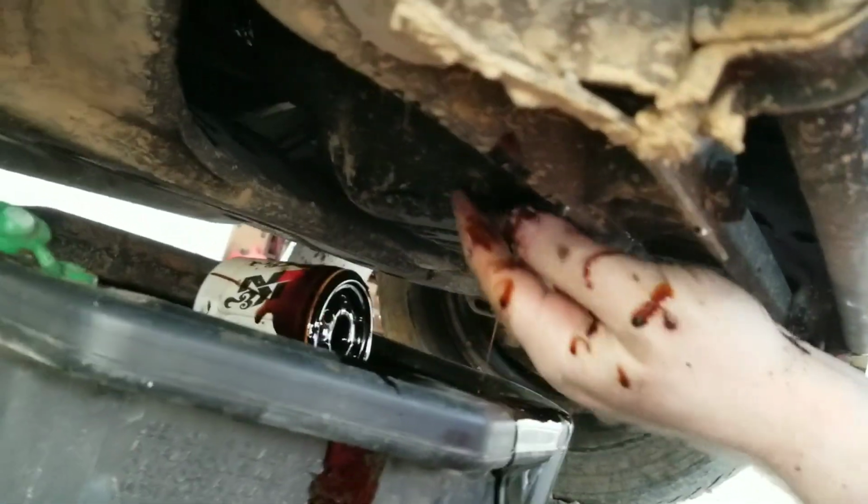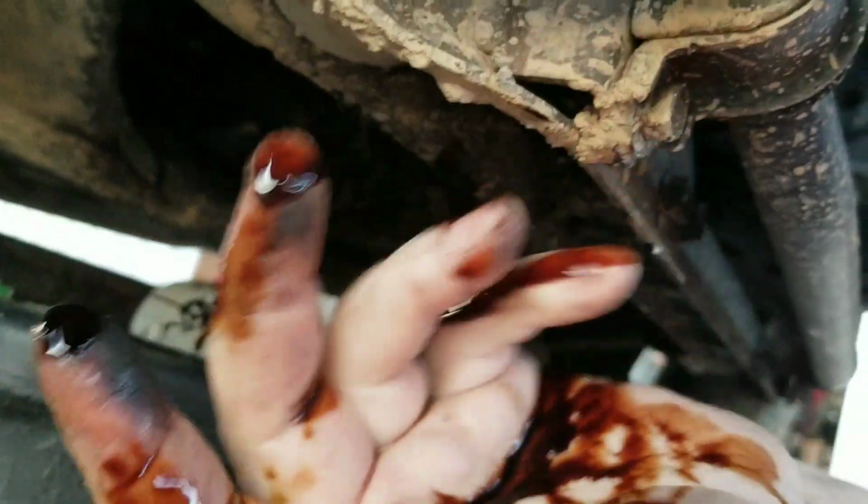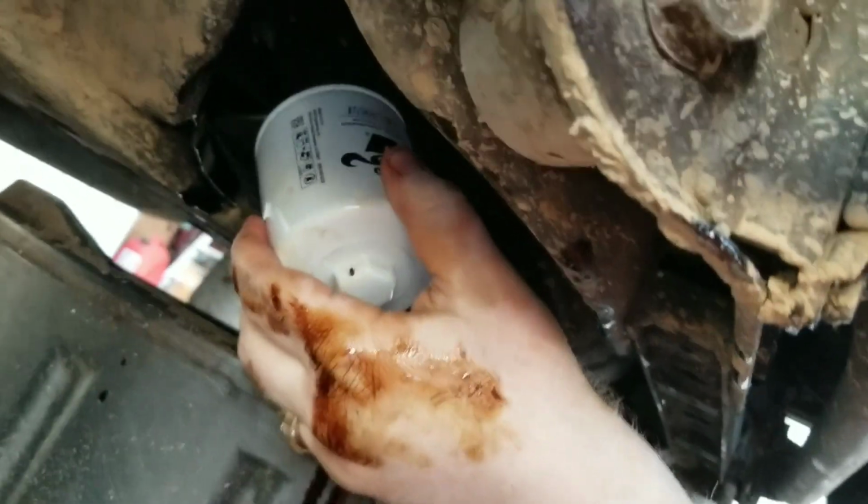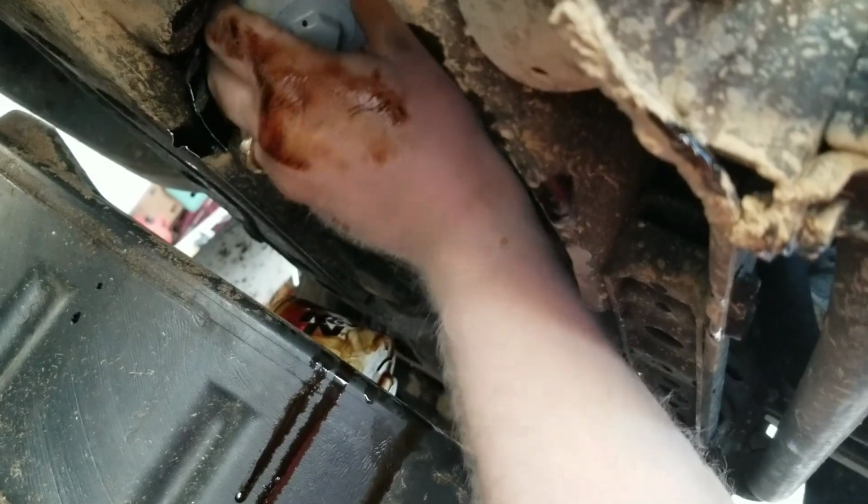But once I have that loosened slightly, I don't have any trouble spinning it off. What I try to do is give it a quick spin and get my hand out of the way, just to keep the oil from going all over my hand. Just let the filter fall right down into the pan, and just like that, let it drain out. A little bit of oil in my hand, but no big deal. I've got a new filter here.